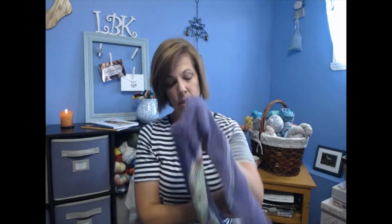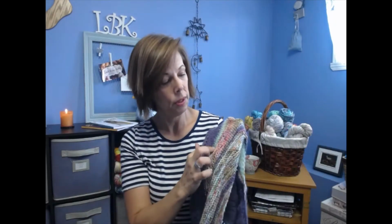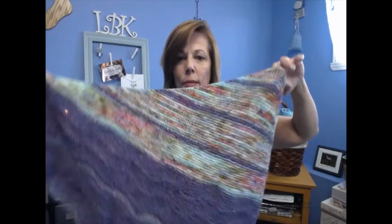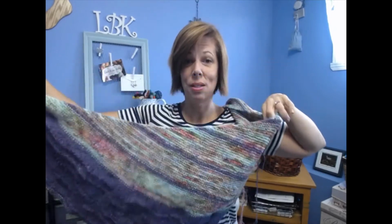But at the same time, the color matched, like the purple from the alpaca matched the purple in the Lichen and Lace perfectly. I was a little iffy. I didn't know if the purple stripes in the end were going to just blend too much, but now that I see them, and you've got the big chunk of the purple at the end, I think it really draws it out more.